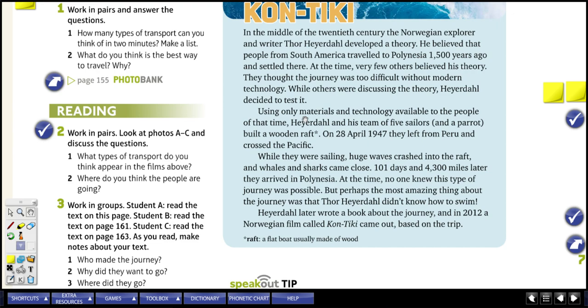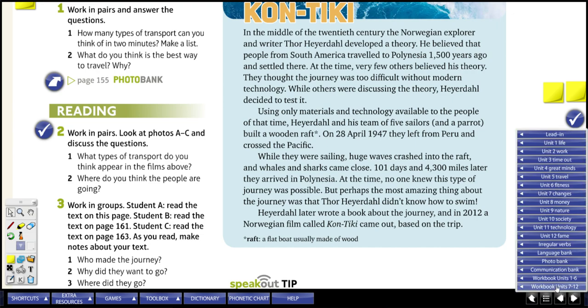And then number 3, where did they go? They crossed the Pacific Ocean. They went across the Pacific Ocean. So that is crazy, right? That is something that you would really love to travel and explore to do such a thing.